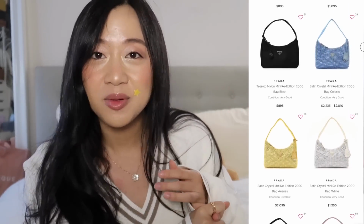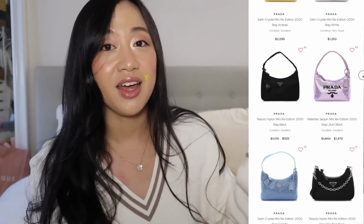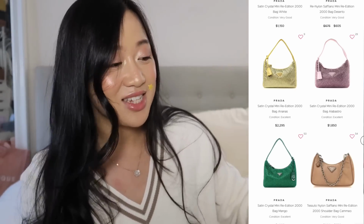They have just the classic black ones, which you for sure can get your cost per wear. I'm pretty sure you can get this bag for under $800, which is chef's kiss fantastic. If you guys have seen my videos before, you know that the Prada re-editions, you'll get your money's worth out of this.